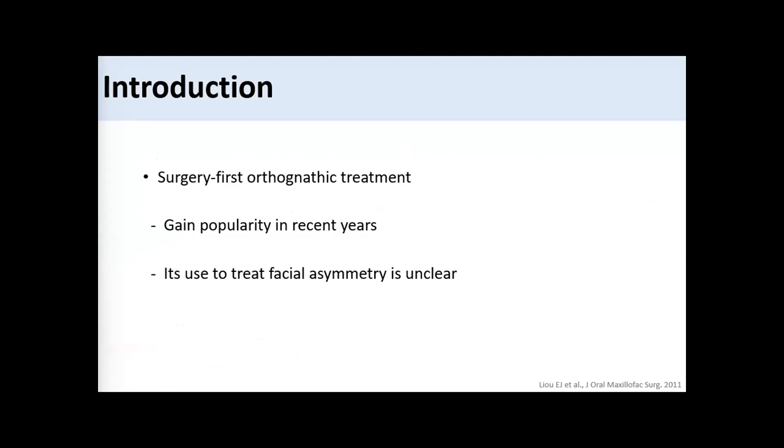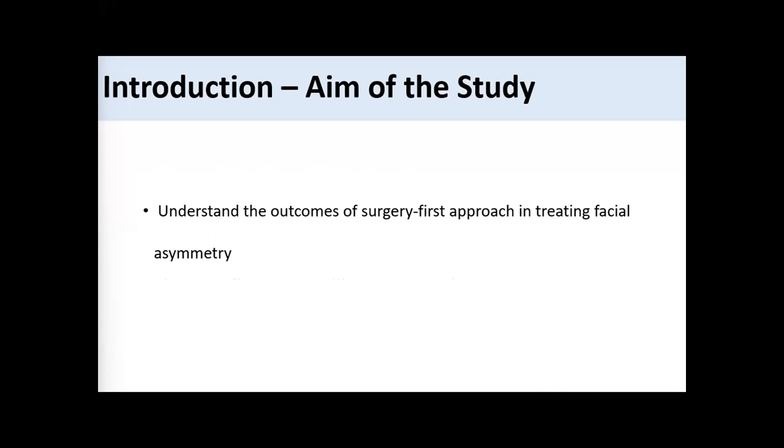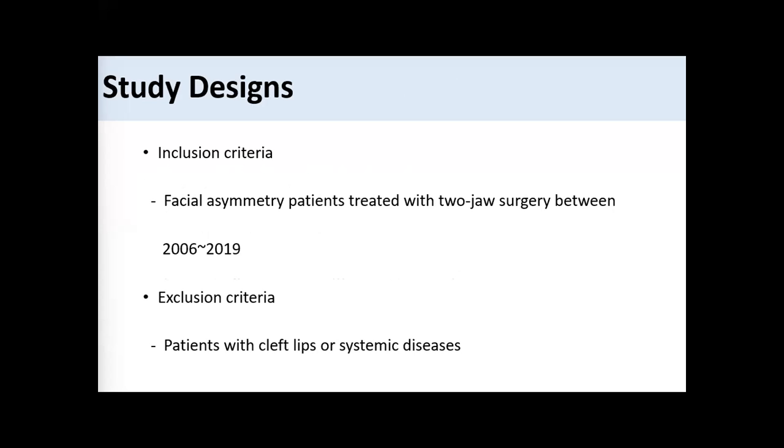It has gained popularity in recent years. It has discussed some multiple advantages such as acceleration of post-operative tooth movement, while its use in treating facial asymmetry remains unclear. So the study is quite straightforward. The author is trying to figure out the outcomes of the surgery first approach in treating facial asymmetry. The patients were those with facial asymmetry who underwent two jaw surgery between 2006 to 2019, and those with cleft lips or any other systemic diseases were excluded.